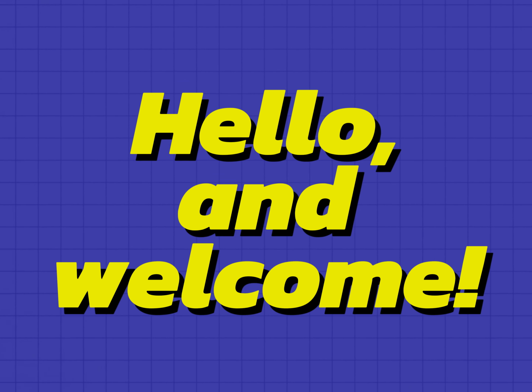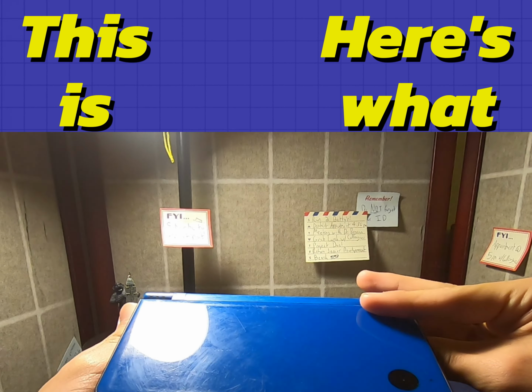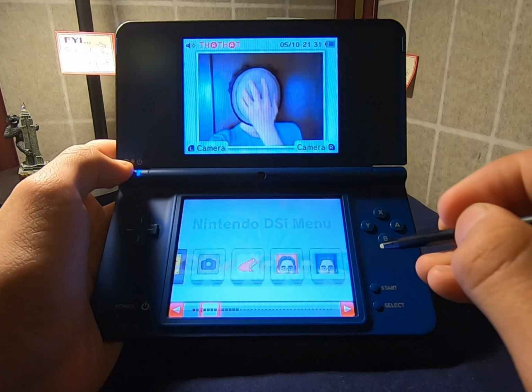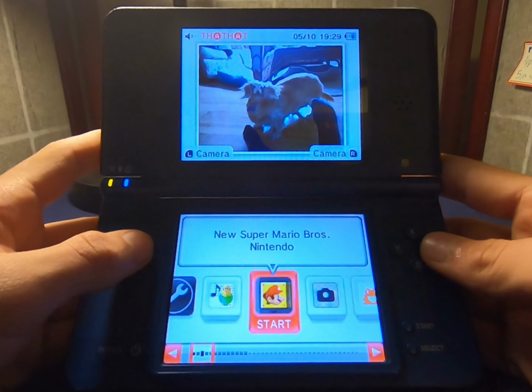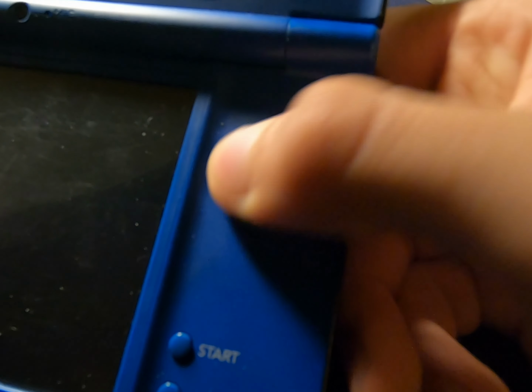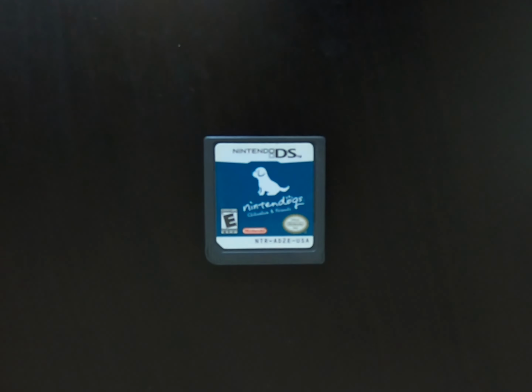Hello and welcome. This is Your DSi, and here's what Your DSi can do. Flip it open and I'm sure you'll find many surprises, such as touchscreen via stylus, dual camera, microphone and playback speakers, Wi-Fi capabilities, SD card slot, new and improved menu screen, web browser, headphone input, and buttons galore. And you have to remember, a lot of these features can be used without popping in a single game.